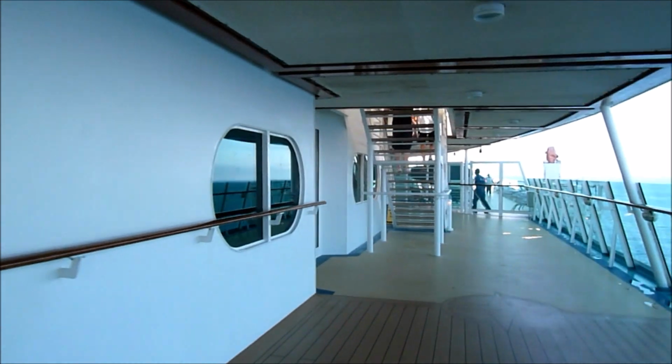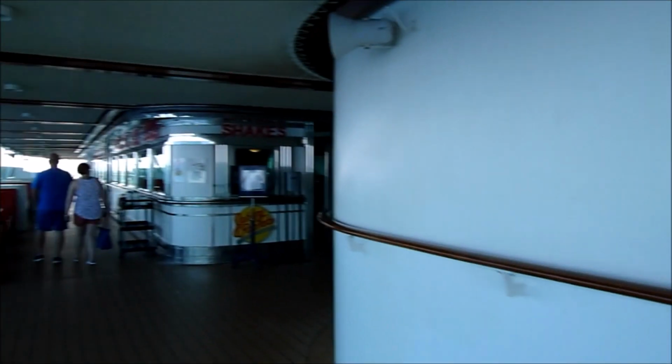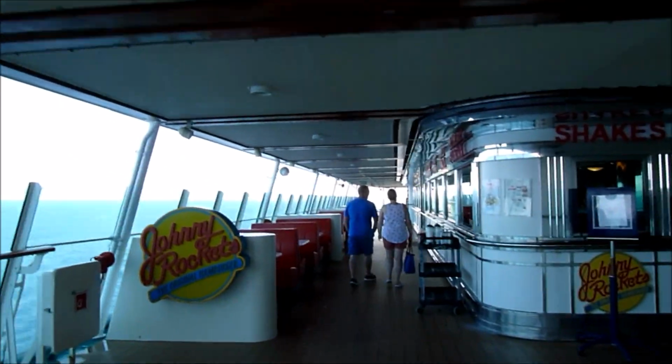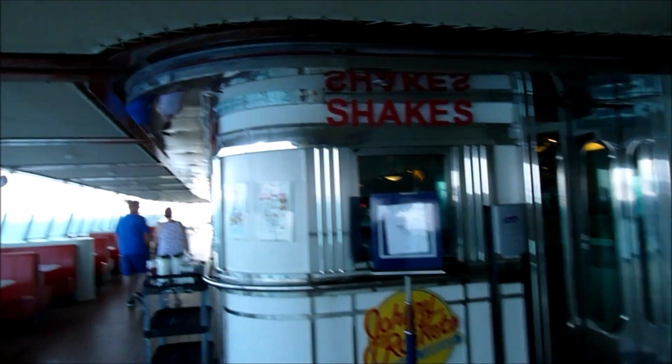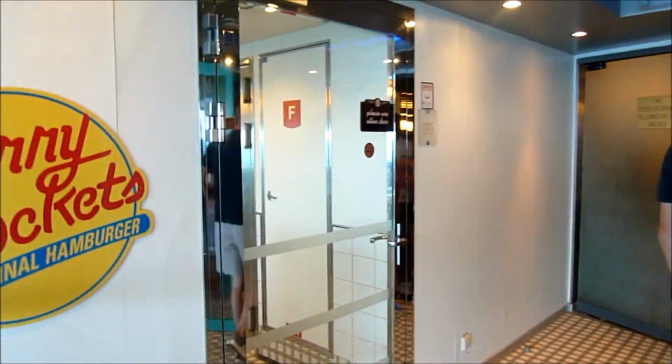Let's carry on. A little bit around the side. Oh, actually, what we'll do, we'll go into the arcade. On sea days, Johnny Rockets is open all day virtually from 11 to 11. But when you're in port, it's normally only open in the evenings. It's going to be very loud, so I'm going to stop talking for a minute. But this is the arcade.